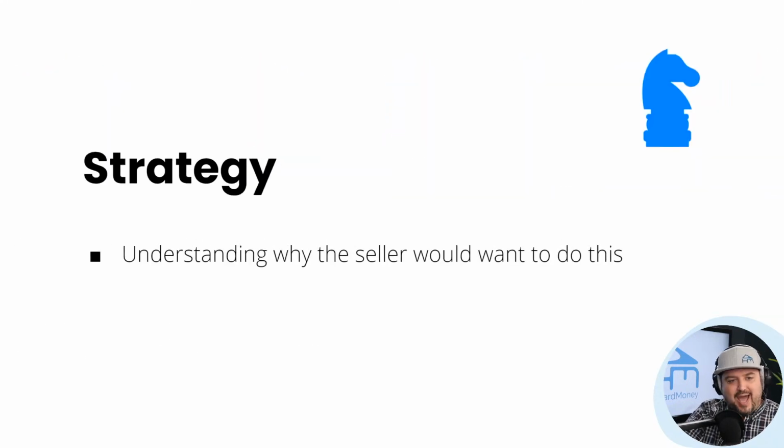So let's talk about this strategy, right? Understanding why the seller would want to do this. That's one of the first things. Why would the seller want to move forward? Why would the seller want to sell their property for less money than they could sell and list with a real estate agent later? Is it because of speed? Is it because of convenience? Is it because they don't want to spend more money on the property? Is it because they're going through a divorce? Like, what is going on here? And how can I help that seller?